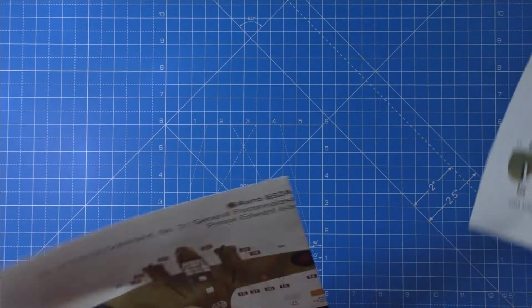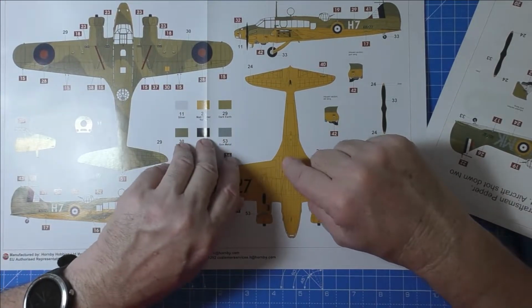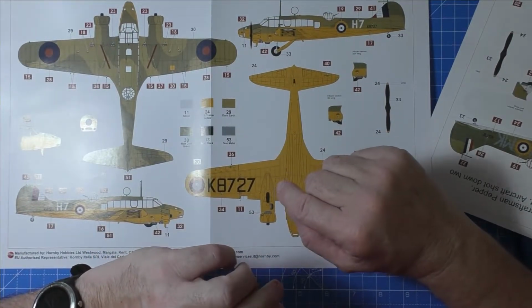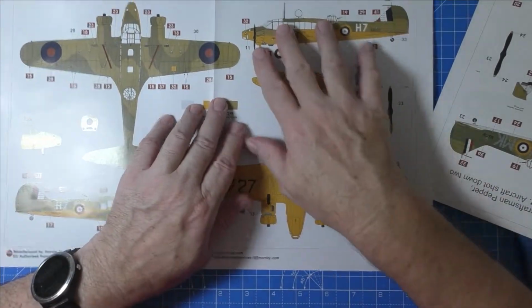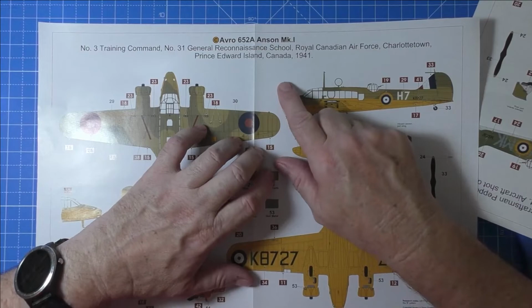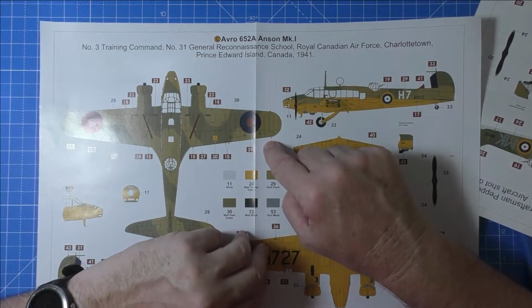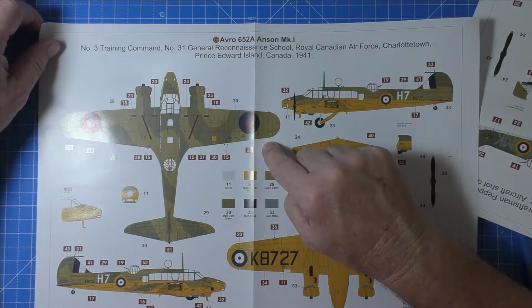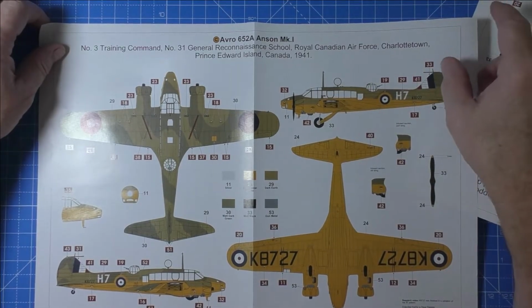Hopefully we can have a quick look at those. And then lastly, you've got the schemes. I'm sure my father said that some of the ones he flew had yellow undersides. I'm not entirely sure, and unfortunately he's been gone for nearly 20 years, so it's a bit late to ask him. But this one, as I expect you can all read, was at Prince Edward Island in Canada in 1941 as part of the Canadian Air Force. So I'll be digging my dad's logbooks out later. So it's the usual dark earth, dark green over the yellow. Might be nice to do.